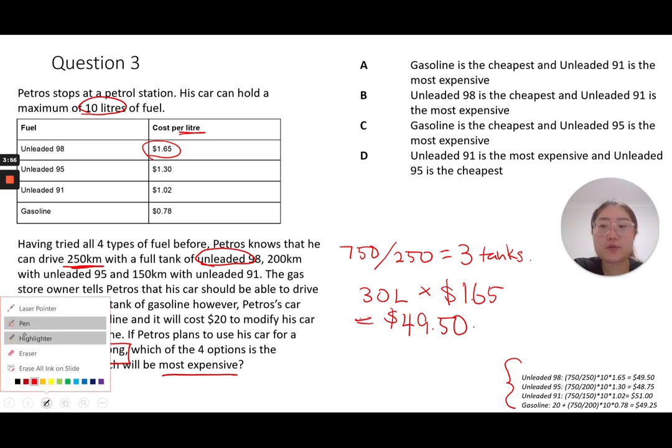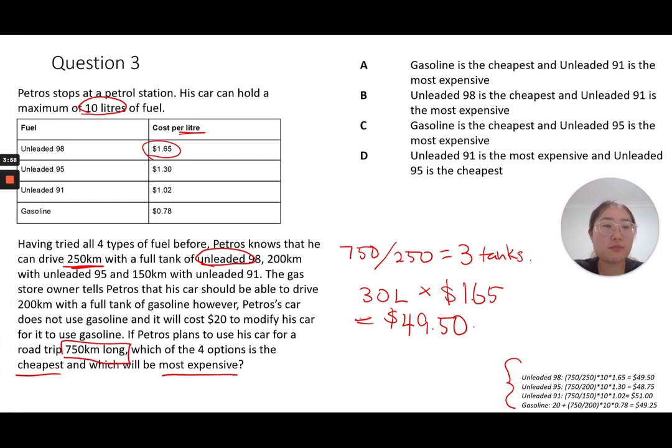And you're going to do it for the rest of them, and make sure your working out is very neat if you're going to do it, because you won't be able to tell which one's which if it's all clumped up somewhere. So you can see here, unleaded 95 is the cheapest, and the most expensive is unleaded 91. Again, don't get those two mixed up, okay? Make sure to write it properly so you know. And that's why the answer is D.